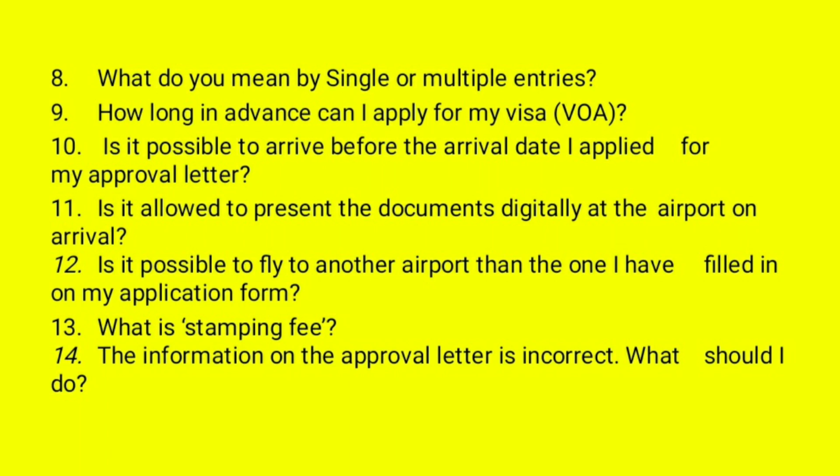Number 12, is it possible to fly to another airport than the one that I filled on my application form? Yes, of course, pwede yan. That's no problem at all. As long as you enter Vietnam via international airport, you can apply your visa. Make sure that you have all the printed documents and the correct documents. You can enter in any of the following airports: Noi Bai in Hanoi, Tan Son Nhat Airport in Ho Chi Minh, Phuc Quoc, Da Nang, and Cam Ranh.